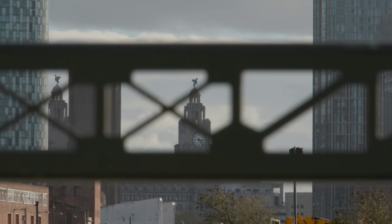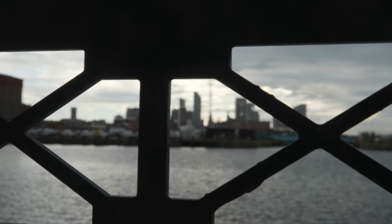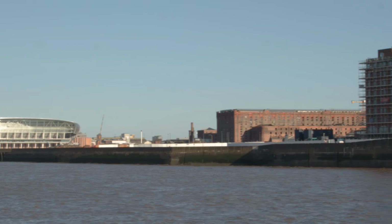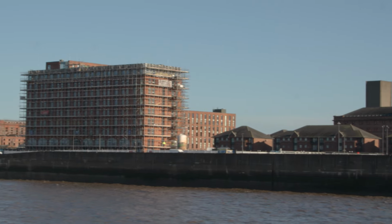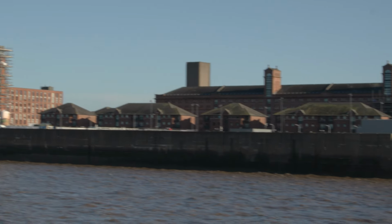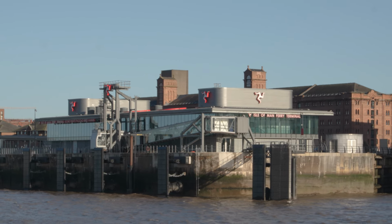Further down towards the Liver buildings, we've got about 1,200 new homes. So they've been delivered over the past probably 5 to 6 years. We've got a big residential scheme that's currently coming out of the ground, being delivered by Vermont down there. The Isle of Man ferry terminal, which opened about 3 or 4 months ago, which is again the main point of contact between Liverpool and the Isle of Man.